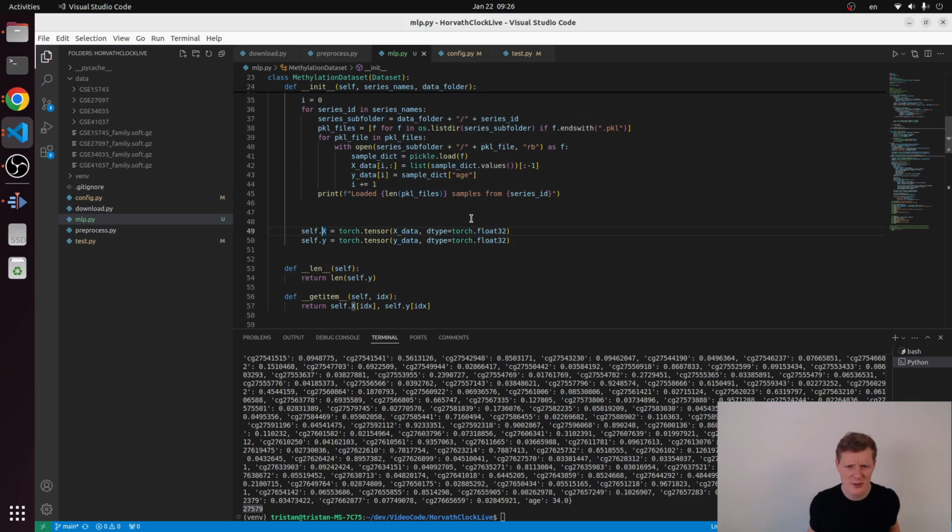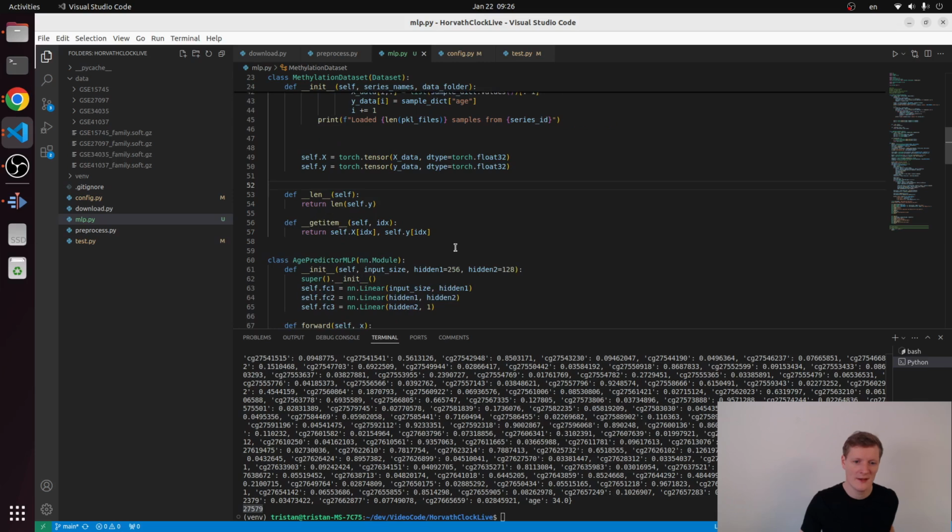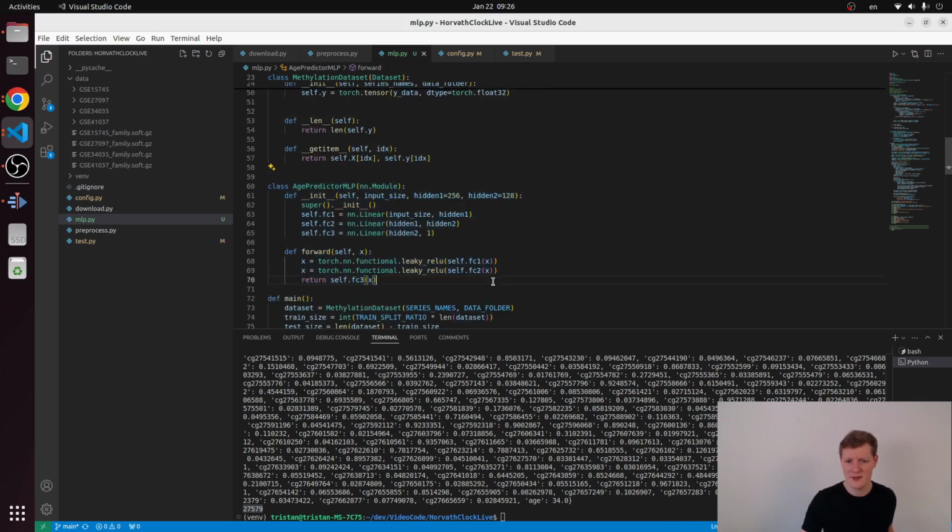This is not really a scalable approach because we load all the data into memory at the beginning instead of in the getItem method, but it's perfectly fine for here because we don't have that much data. Next we have our MLP, and this is basically what you get when you ask GPT to write you a 3-layer MLP. Very simple, 3 linear layers.